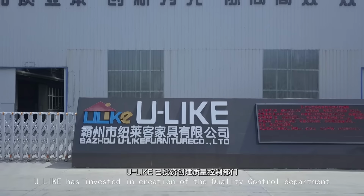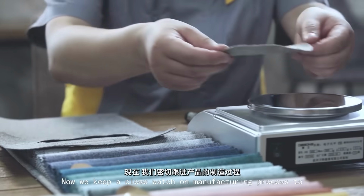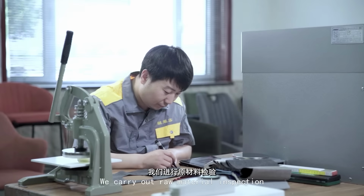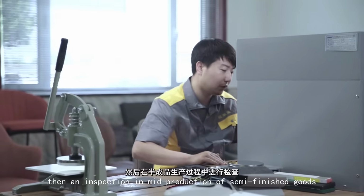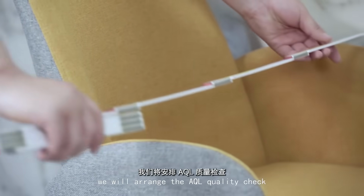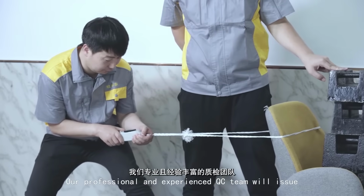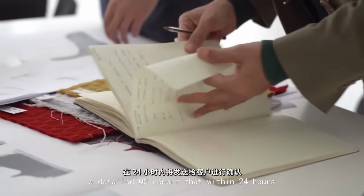U-LI has invested in creation of the quality control department. Now we keep a close watch on manufacturing process to ensure the quality of our products. We carry out raw material inspection, then an inspection in mid-production of semi-finished goods. And once the goods are ready and packed, we will arrange the AQL quality check. Our professional and experienced QC team will issue a detailed QC report that, within 24 hours, will be sent to the clients for confirmation.